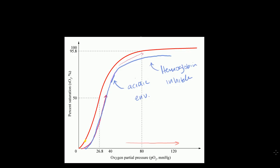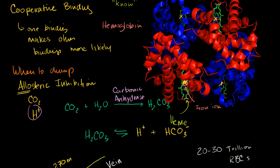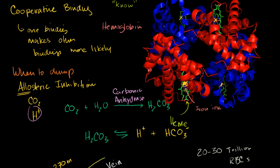So I don't know how exciting you found that, but I find it brilliant, because it really is the simplest way for these things to dump their oxygen where needed. No GPS needed, no robots needed to say, oh, I'm now in the quadriceps and the guy is running, let me dump my oxygen. It just does it naturally, because it's a more acidic environment with more carbon dioxide. It gets inhibited, and then the oxygen gets dumped and is ready to use for respiration.